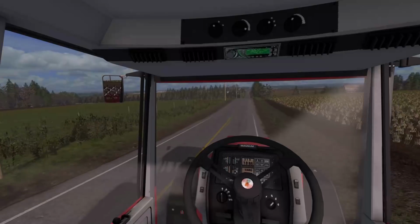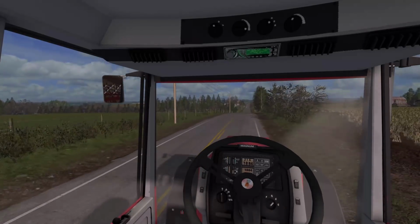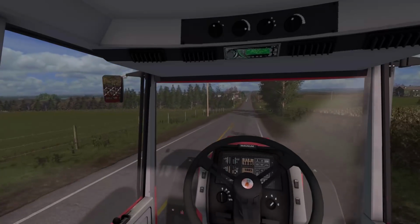We'll keep on plundering our way home, and then when we get back there, we'll have a bit of an update and see how it's all looking. But for now, we've just got to get this big hunk of iron home. So we'll see you when we're in the field.